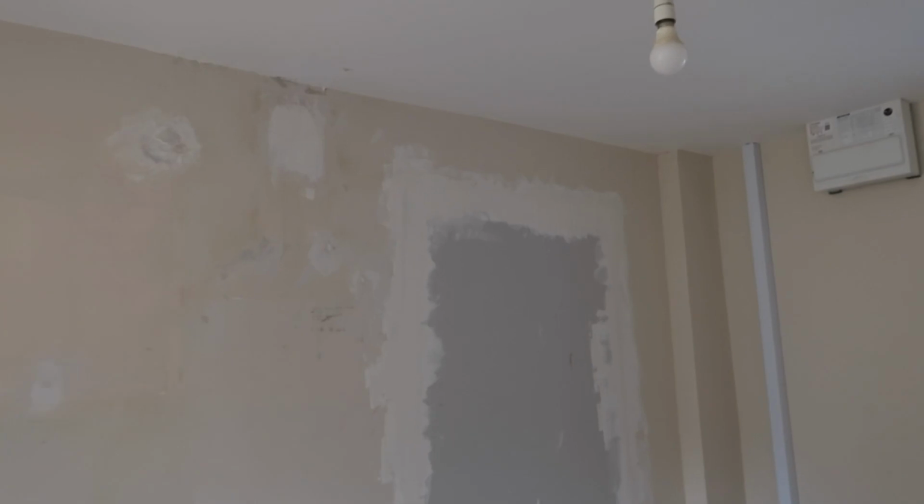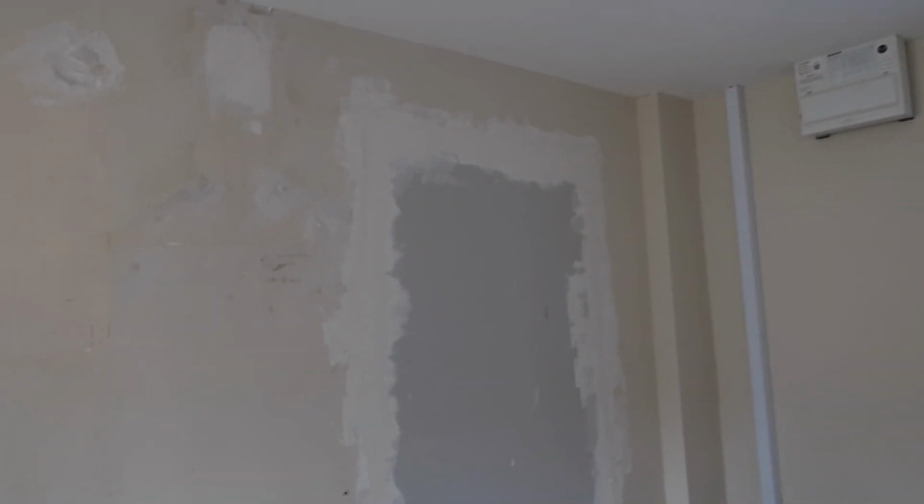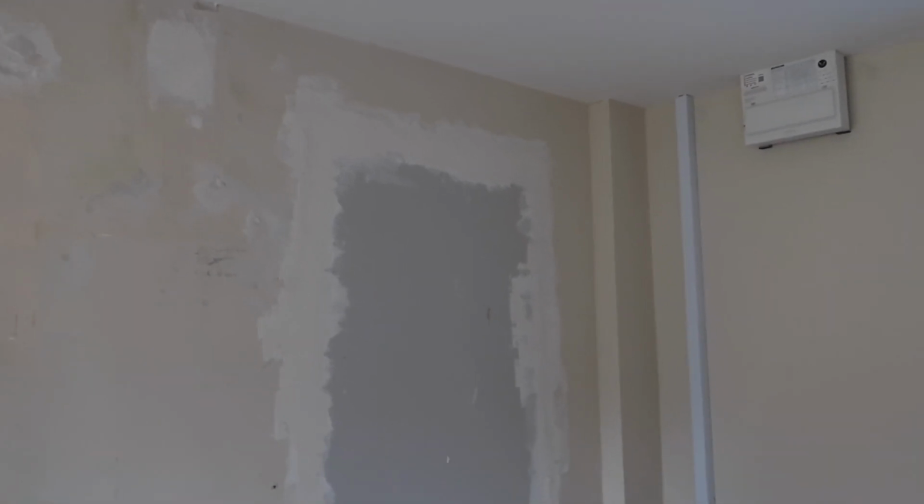They've just filled in for the plasterboard, so I need to come over at some point and help them sand this back because that's really all I can do. And the lovely hole here is being filled in a little bit as well.